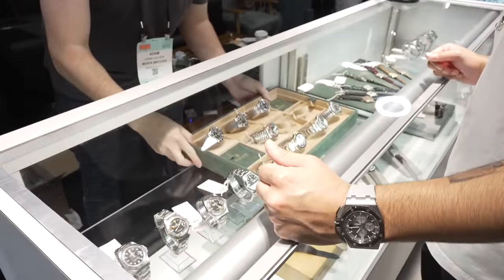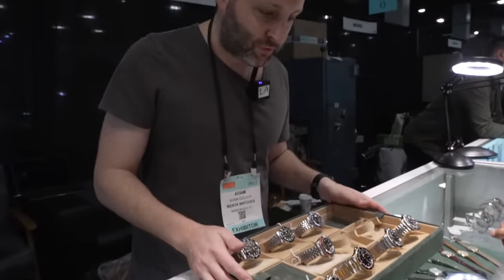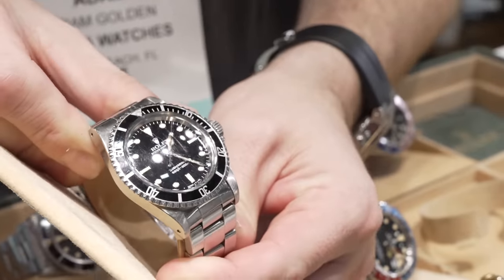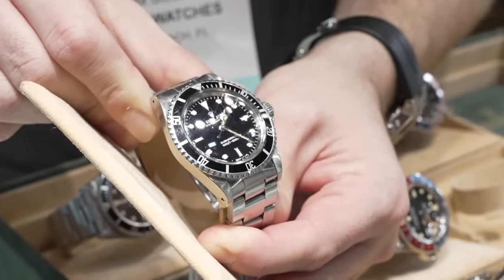I don't even know where to start. Where do you start in vintage? I like to tell people to start with something simple like a gloss dial from the 80s. So this is a 5513 gloss dial that they made throughout the 80s. What is a gloss dial?